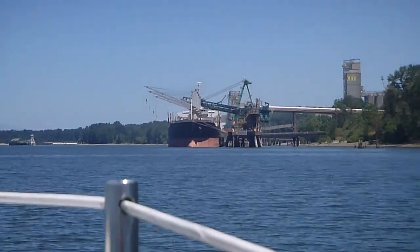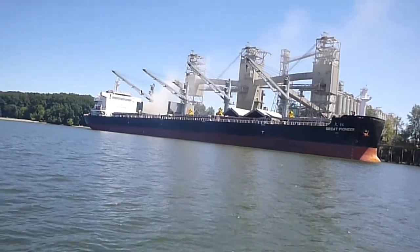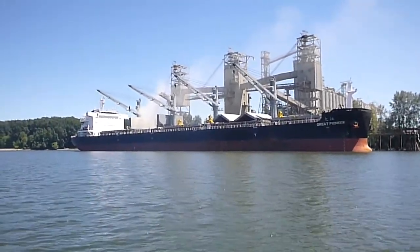Portland is known for bulk carriers, and this one looked to be loading some type of grain or wheat. Those dust clouds don't look gluten-free to me, so beware.